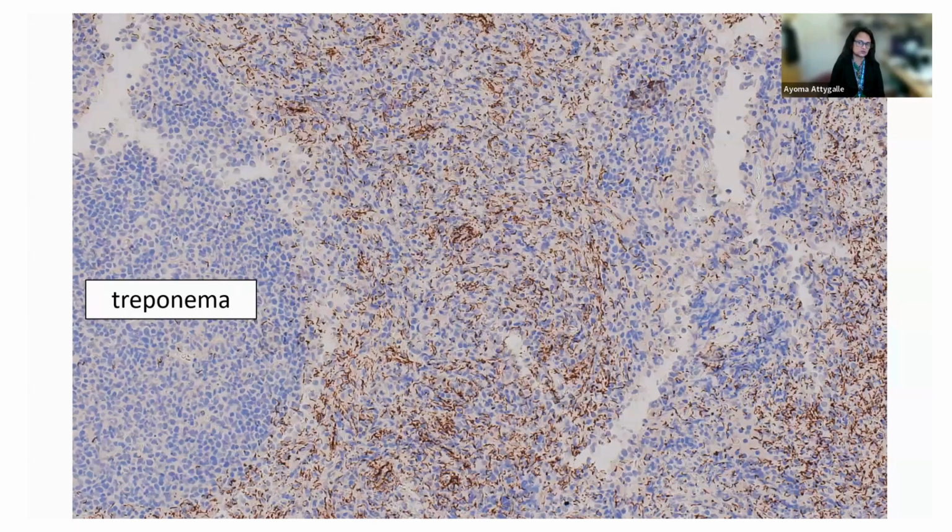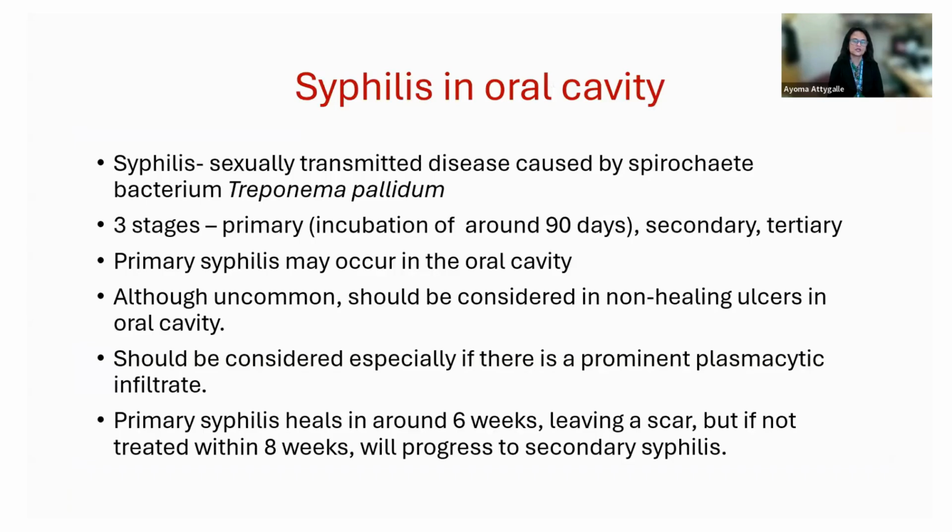And it was interesting, although we proved the diagnosis of syphilis, they still went back and did an excision biopsy of this tonsil because they were really thinking, in addition to the syphilis, could there be a carcinoma? And actually all there was, was this plasmacytic infiltrate and syphilis. So the diagnosis is syphilis. Syphilis in the oral cavity.